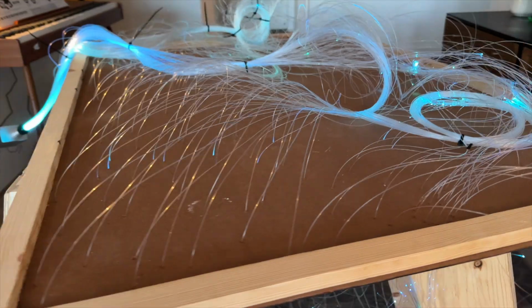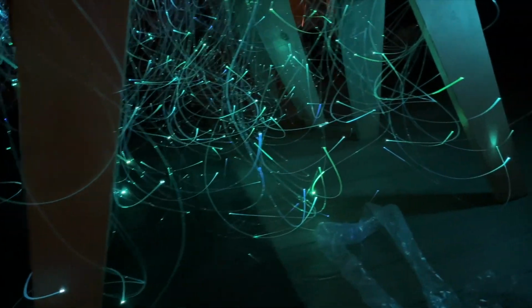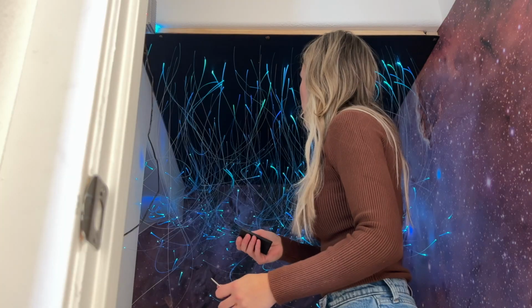So now that I have this entire web of a million strings hanging through this, I wanted to test it again just to make sure that this was going to work before I trimmed everything. Yeah!